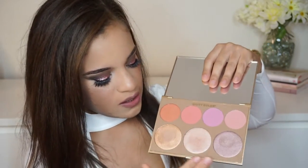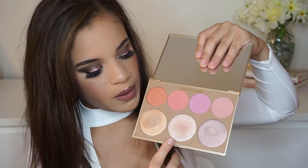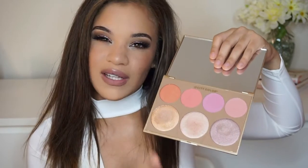Highlighters, I just wanted to touch on these real quick. I don't know the names of them. The one that I see myself getting the most use out of is this middle one right here, just because it's the one that I can really get away with the most.